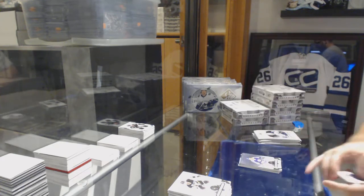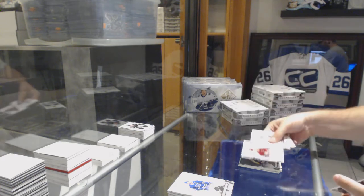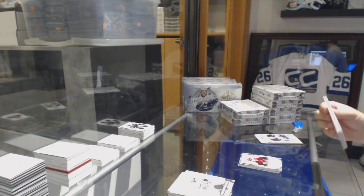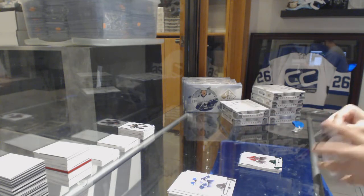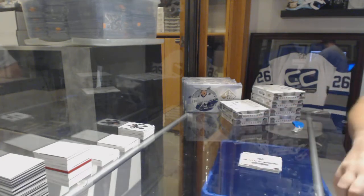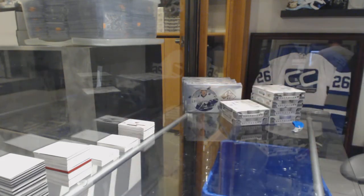We've got a base parallel of $5.99 of Marcel Dion for the LA Kings. Clayton Keller for the Coyotes to $9.99 rookie. Arizona Emerald Mike Smith to $99. And a rookie redemption for the Edmonton Oilers. All right.